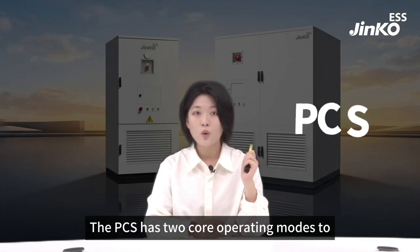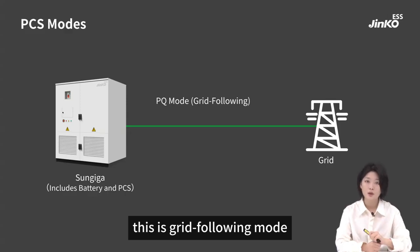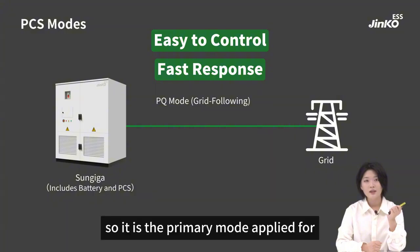The PCS has two core operating modes to fit different grid environments. Usually, it operates in peaking mode. This is grid following mode. It runs by following the grid's frequency and voltage. It's easy to control and super fast to respond, so it is the primary mode applied for peak shaving and demand management.